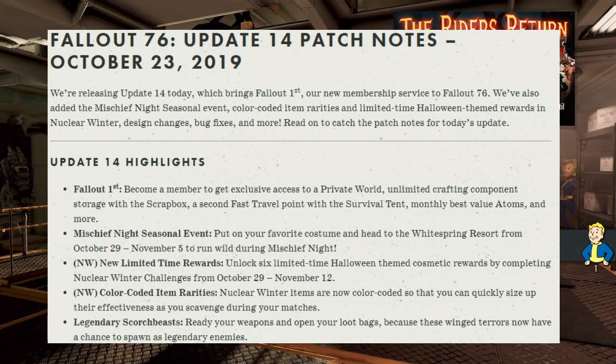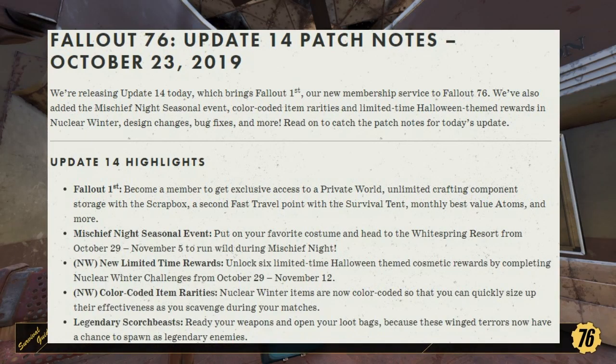So yeah, ladies and gentlemen, we have a new update today, October 23rd, 2019, and with that, Fallout 76 presents its first membership service. That's right, Fallout First. You can become a member to get exclusive access to a private world, that's pretty much a private server, unlimited crafting components, storage with a scrap box, a second fast travel point with a survival tent, and a monthly best value items. Basically, some in-game items you'll receive every month, and a whole lot more. Now, this all costs a whopping $12.99 per month or $100 a year.